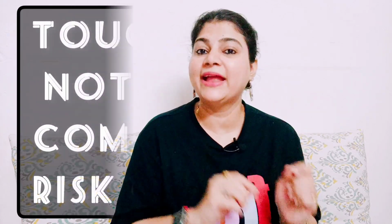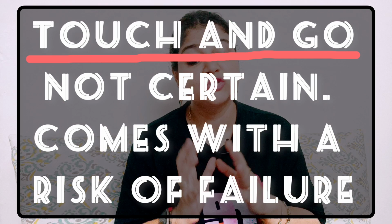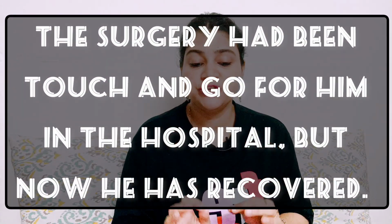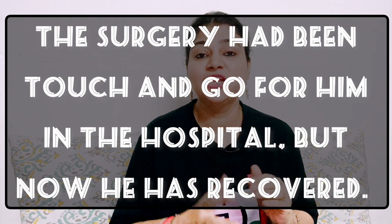Moving on to the third binomial, it is touch and go. Touch and go. Now, touch and go means not certain. Something which comes with the risk of death or serious failure is when we use touch and go. Now, let's have a look at a sentence and then you'll be able to use it in a more simple manner. The surgery had been touch and go for him in the hospital, but he had eventually recovered. Now, you can also use touch and go in those sensitive situations.